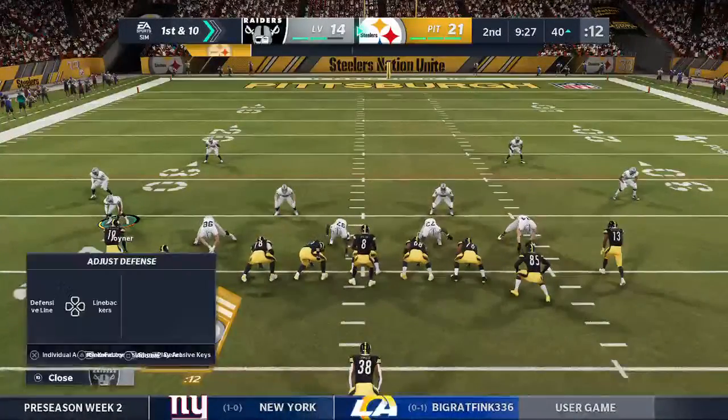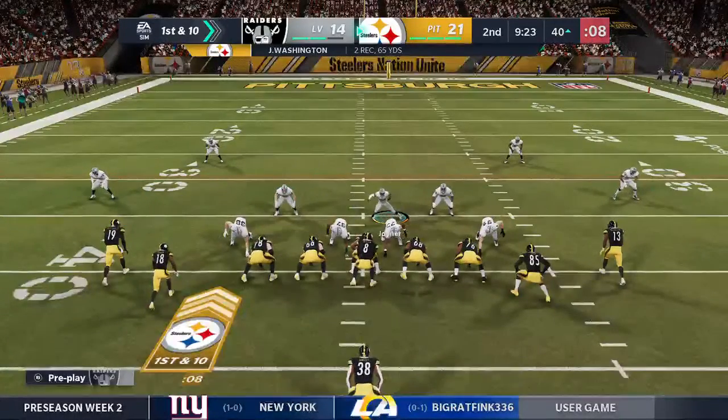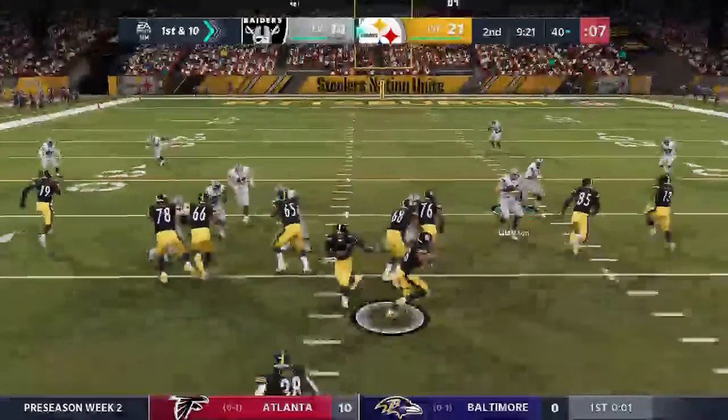They'll run with Samuels. And he's going to be taken down with a marker on the field. So let's see about the call.